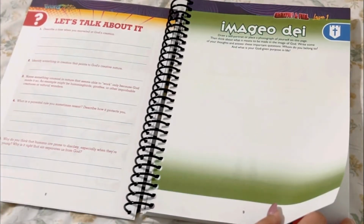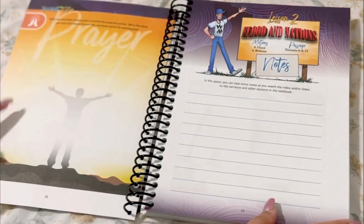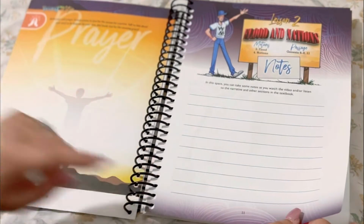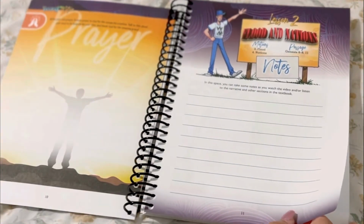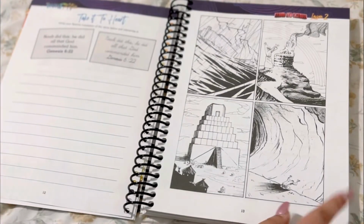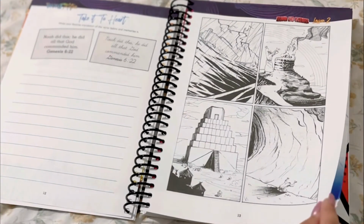And it looks like here they'll have to draw a picture of themselves or put a photograph of themselves. And then we go, this is a prayer. Then we go into lesson 2, and it's the same thing. They'll write down any notes that caught their attention of the video they were watching, their copy work. Then they get to draw. My daughter is really going to enjoy this. She loves coloring and drawing.